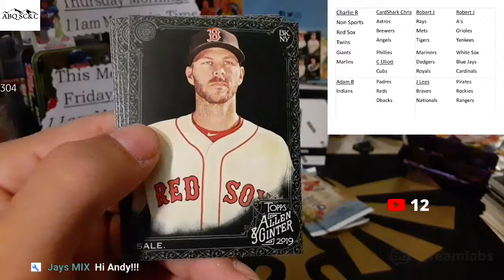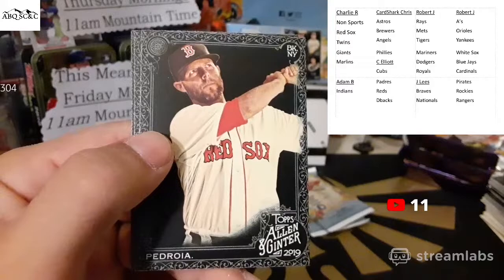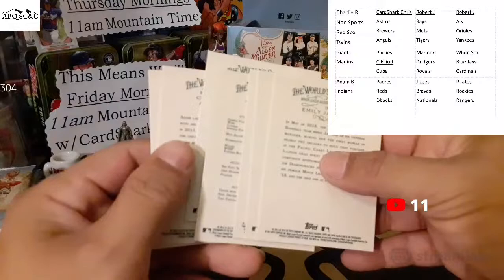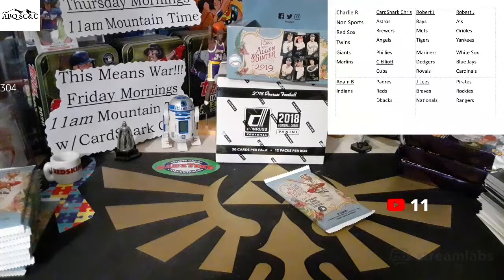Chris Sale. Corey Seager on the mini. Dustin Pedroia. Augie Carton is a brewer and podcast host. And Starling Marte for the Pirates. No Ginter backs. I want my Ginter back, Ginter back. I want my Ginter back. Allen and Ginter back cards.